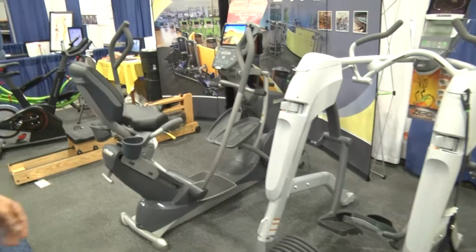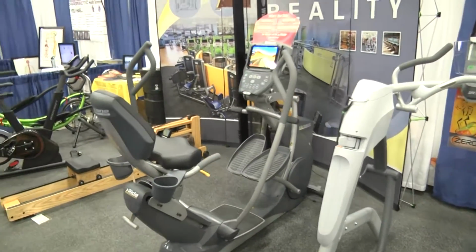So we represent GNG Fitness equipment. My dad started it 25 years ago. We supply the fitness equipment to the hotels, colleges, NFL teams, high schools, rehab facilities, and then we have 15 retail locations where you can come in and buy specialty fitness equipment for the home.